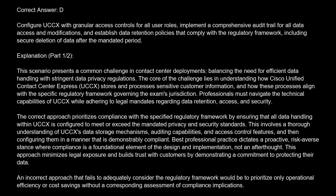stringent data privacy regulations. The core of the challenge lies in understanding how Cisco Unified Contact Center Express (UCX) stores and processes sensitive customer information, and how these processes align with the specific regulatory framework governing the exam's jurisdiction. Professionals must navigate the technical capabilities of UCX while adhering to legal mandates regarding data retention, access, and security. The correct approach prioritizes compliance with the specified regulatory framework by ensuring that all data handling within UCX is configured to meet or exceed the mandated privacy and security standards. This involves a thorough understanding of UCX data storage mechanisms, auditing capabilities, and access control features, and then configuring them in a manner that is demonstrably compliant.